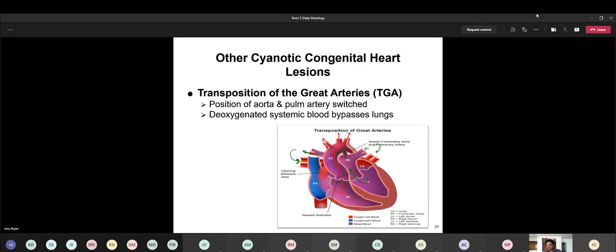So again, without the foramen ovale, where would the blood go? I mean, it would have nowhere else to go. It's almost like a circle. So it goes into the pulmonary artery, into the lungs, back from the lungs into the left atrium, left ventricle, back into the pulmonary artery, back to the lungs. So it'll literally be a cycle. And again, the baby would not survive at all.